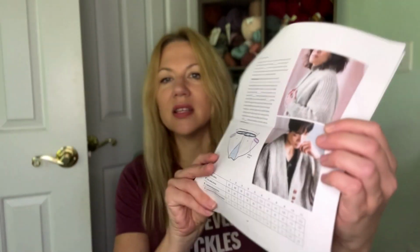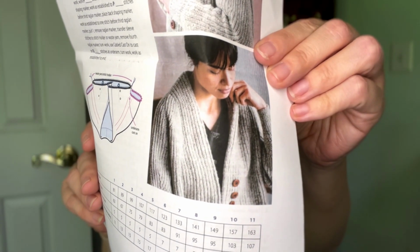There are a couple of options here. I didn't print out every single page, so it might not be here, but there's cropped, traditional, and then shorter and extra long sleeves or something like that. It's all basically the same. I think we can all figure out how to make something longer or shorter. There are optional buttonholes, but I don't think I would do that on this. I don't think it needs buttons. I might get a pin to pin it closed as needed. You can see in this photo it's showing some buttons, but I just don't think it's necessary really.